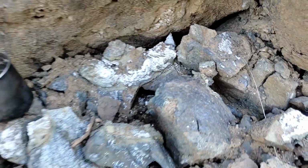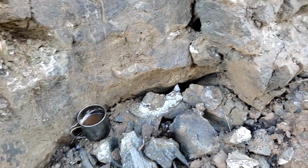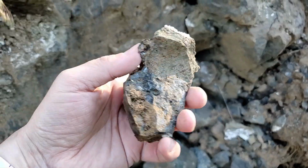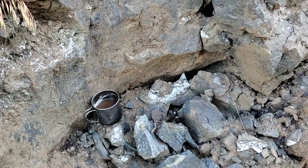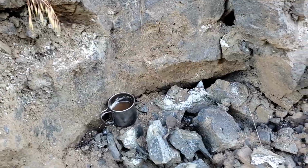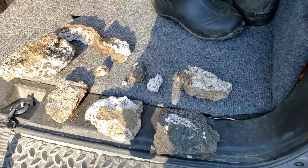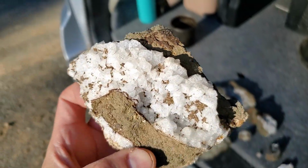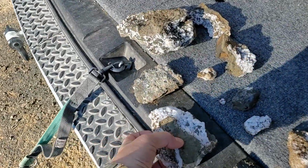How much chabazite does one person need? I'm already good on these. I'll probably put these in my pocket, and we'll walk over to the car, and I'll show you what we have sitting over there. So here's some lovely pieces that I already picked up over there.